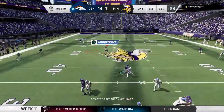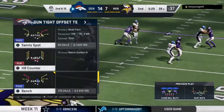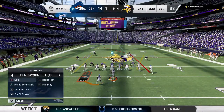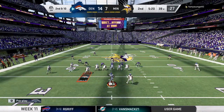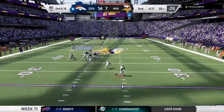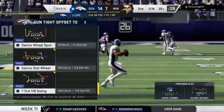And when you start plotting for this drive, when you start thinking to yourself, okay, what are we going to do? You don't go away from what you did before because that worked, but you have to be prepared for wrinkles and counters because you know they'll make some adjustments. So line of scrimmage still the 39 on 2nd and 10. Off play action. Love. Looking middle, and it's incomplete.